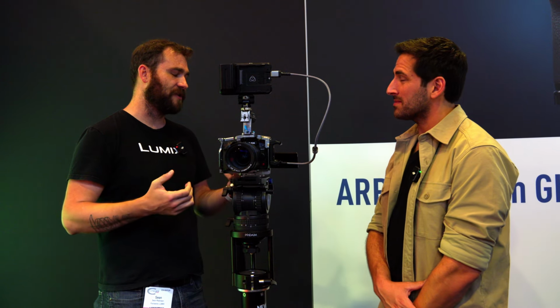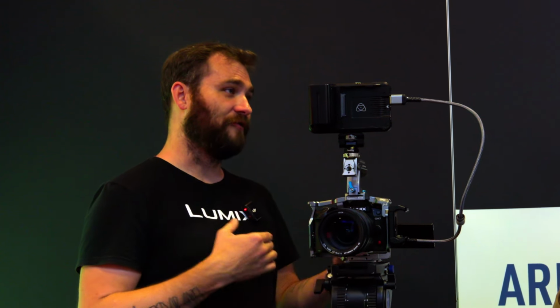17:9 can do 5.7K up to 60p. C4K can do up to 120. Full HD can do up to 240. And then if you want variable frame rate, you can go down to 300 frames per second. That outputs on a 24p pre-slowed down timeline.